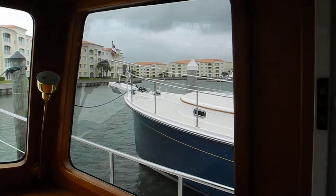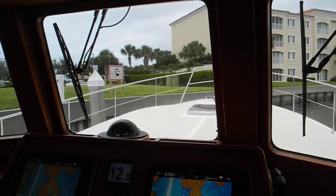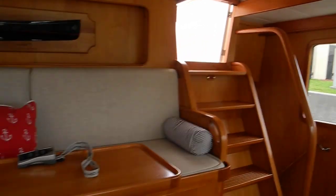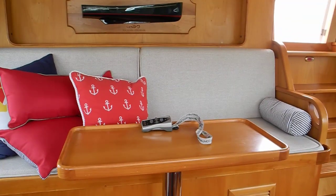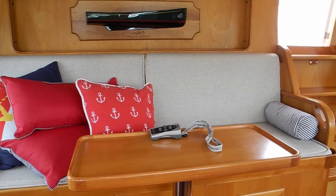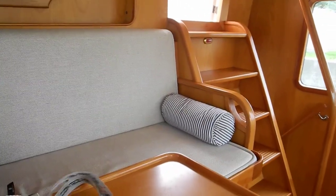The most important thing I wanted to show is the great visibility from inside of the pilot house. And then we've got the day bunk back here, or the watch berth, so you can use that to nap while somebody else is driving, or you can use that as a cocktail table up in the pilot house area.